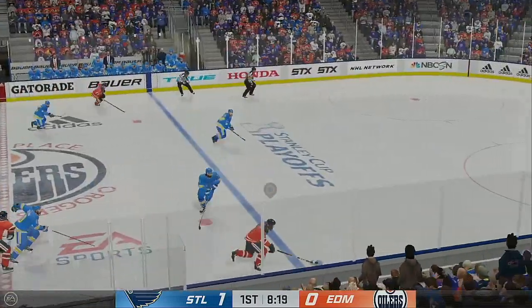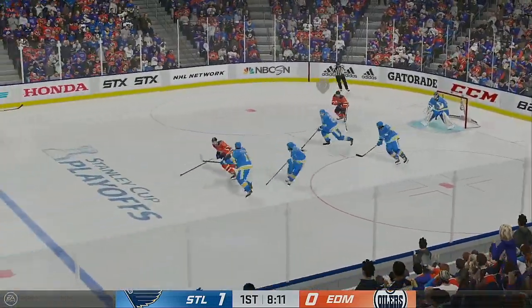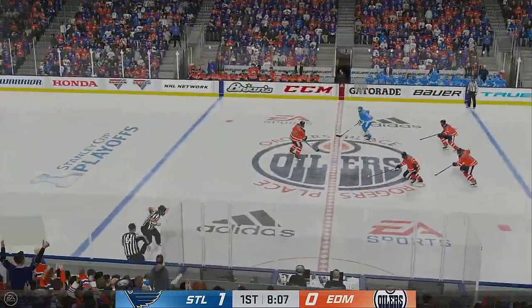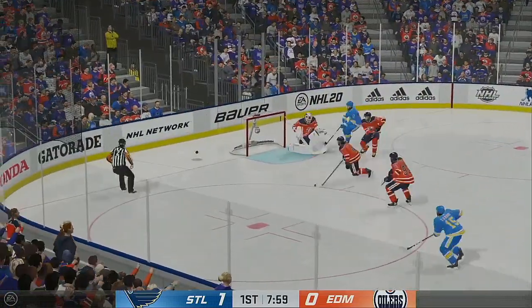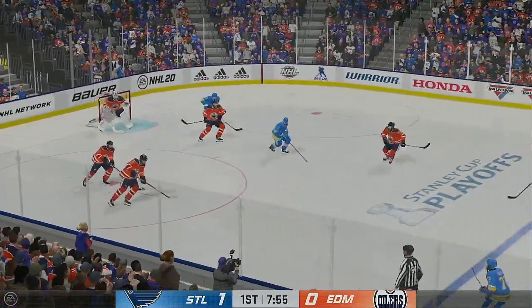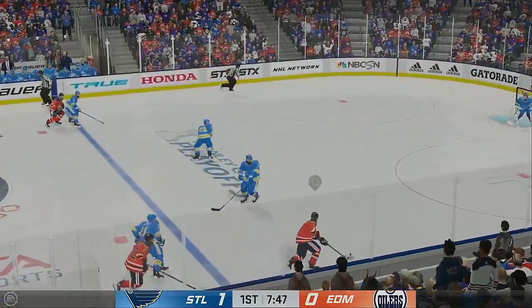Through the neutral zone, moving the puck along the side. Slides the puck near the front of the net. Passes the puck over to Sanford. Lets it go. Puts it high. Oh, man, he's frustrated with himself. He's got to get that on the net.